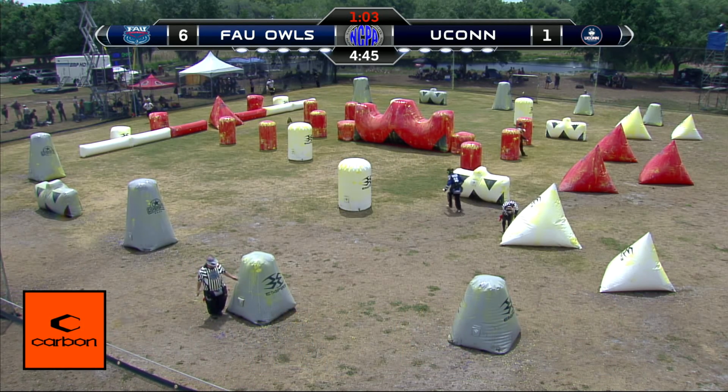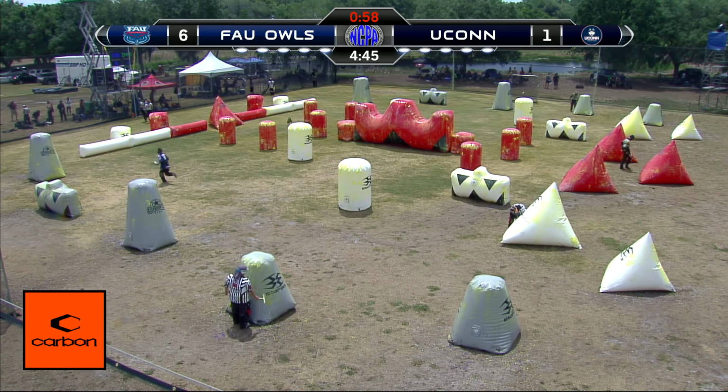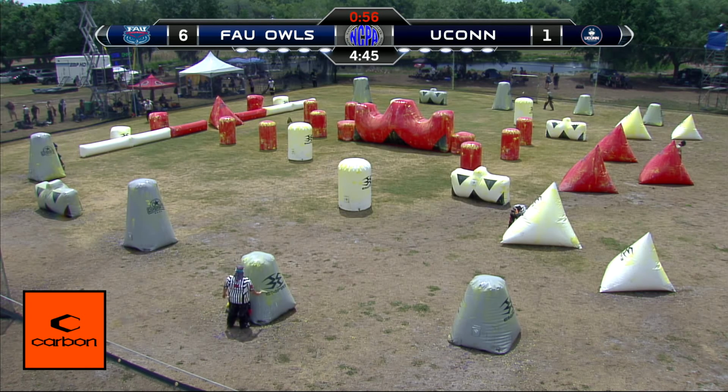Yeah, they do good work. And, you know, new company just coming out with their stuff this year. It's good to see new blood coming into paintball. Definitely.